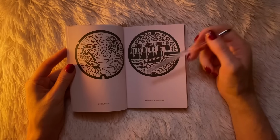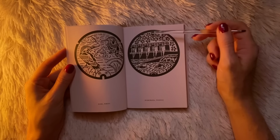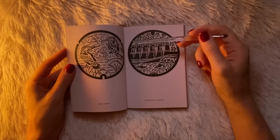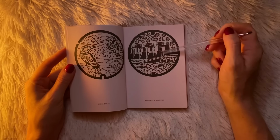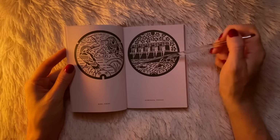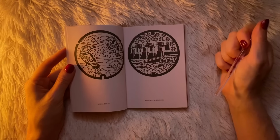Here from Nishikata we have 1, 2, 3, 4, 5, 6, 7, 8, 9, 10, 11, 12, 13, 14 flowers. Seems to be cherry blossoms. A big bridge. Maybe a dam. Seems like a dam, the way the water's coming down here. Structure, and 2 fish.